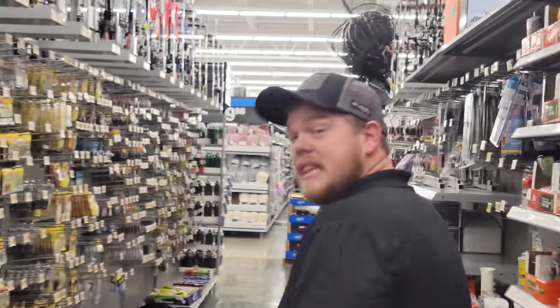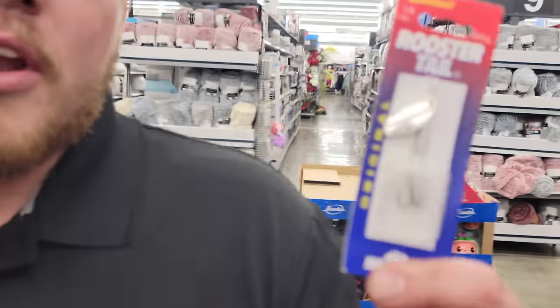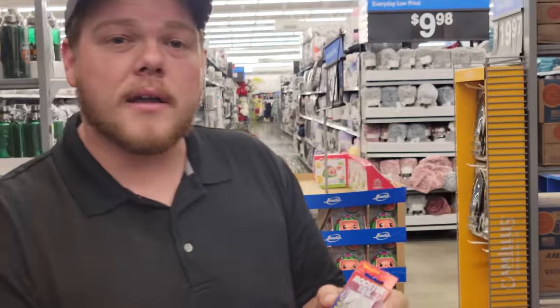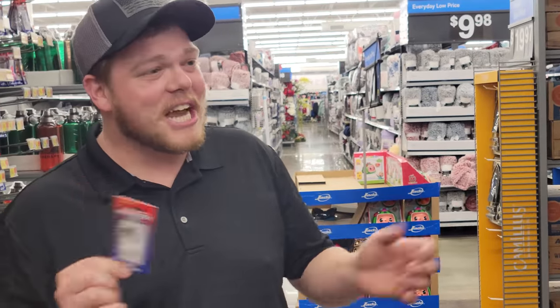Either way, guys, we're going for either a crappie, a big brim, or a small bass. And either way, if you're doing that, the best bait in the store to go after that fish is this right here. None other than the rooster tail. Guys, if you've never thrown a rooster tail, then you've never caught 100 fish in a day, because this is the way to do it. If you want to catch every fish in the pond, just not the big ones, this is the one to go for. For this challenge, that's what we're going for.